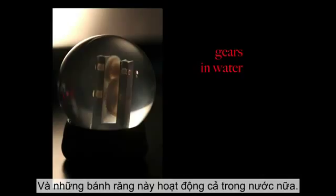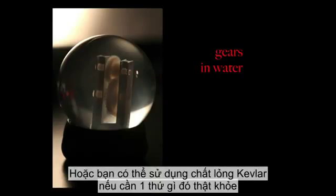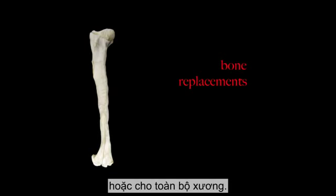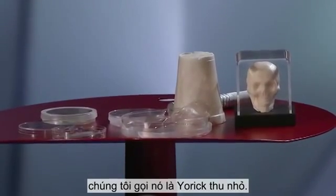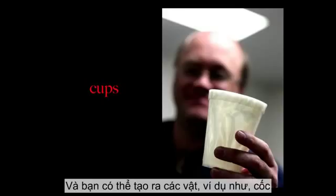The gears work in water as well, so think of alternative mechanical parts. And maybe you can use that liquid Kevlar if you need something strong to replace peripheral veins, for example, or maybe an entire bone. Here you have a little example of a small skull, we call mini Yorick. You can do things like cups, for example.